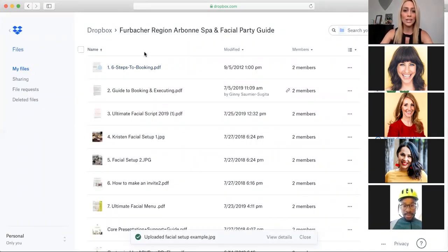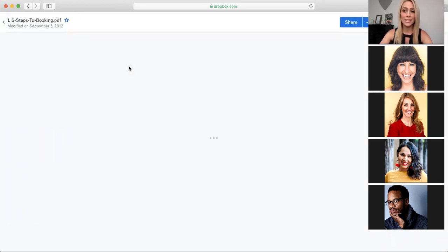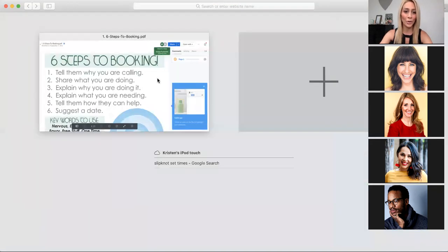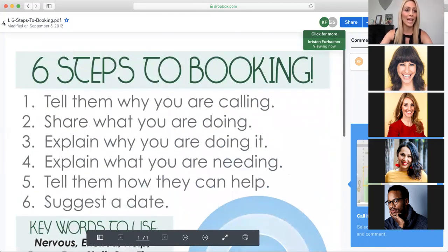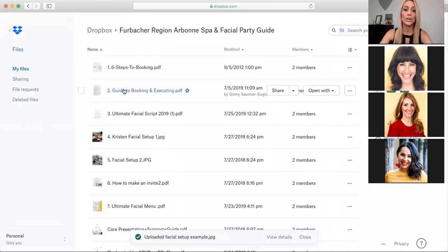Okay, so in this, it's called Furbacher Region Arbonne Spa and Facial Party Guide. There is a document, 6 steps to booking. This doc is a little old school, but it really gets the point home and is what we do. This is how to book, what words and verbiage to use, how to ask to book a facial party with someone, because you want to ask hosts to host for you, and that's a great way to get, you know, in front of a new network.